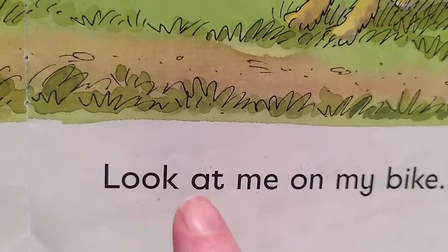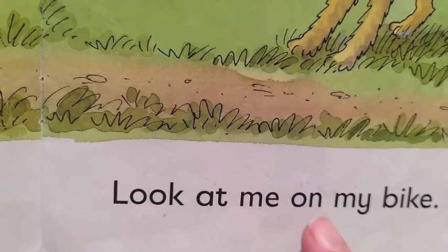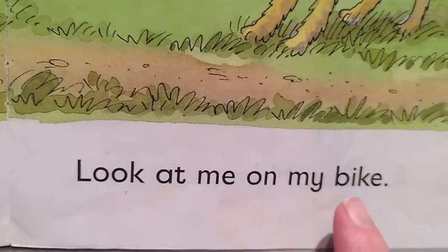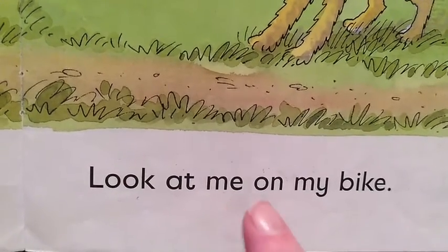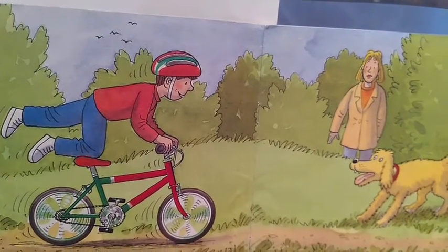Are you ready? Look at me on. Look at me on. And this is one of the words we have to learn. My. Look at me on my, can you remember this word? Bike. Look at me on my bike. Super. I wonder what trick he might do next. What do you think?